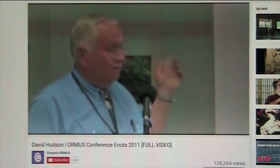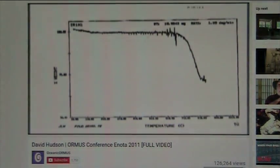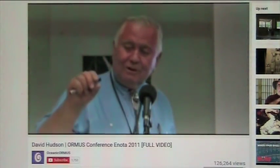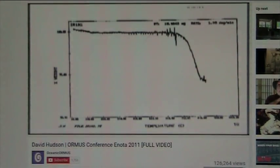Then we put in an iridium sample, and this is the transparency I used last time I spoke. This iridium sample was 10.55 milligrams, which is a relatively small amount of material on the boat, and we started heating it. Down here at the bottom is the temperature, and it goes up to approximately 850 degrees. Here are percentages, 100%, 75%, 50%. When we start heating at basically ambient temperature, immediately the weight of it drops slightly.